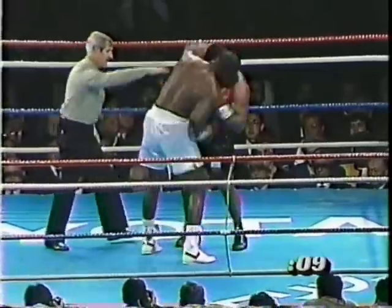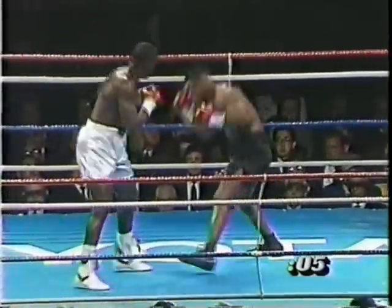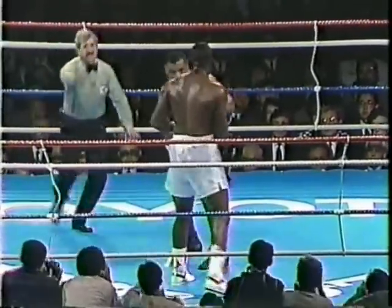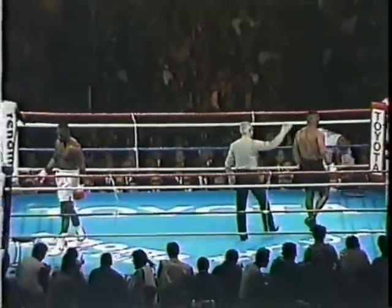See, Douglas is not allowing Mike to work his body. He's trying to tie him up inside. In fact, he's doing a pretty good job here. Another right-hand lead by Douglas, and Tyson lands the left hook. That was a good round for Douglas, and I gave it to him. Probably the best round I've ever seen him fight.